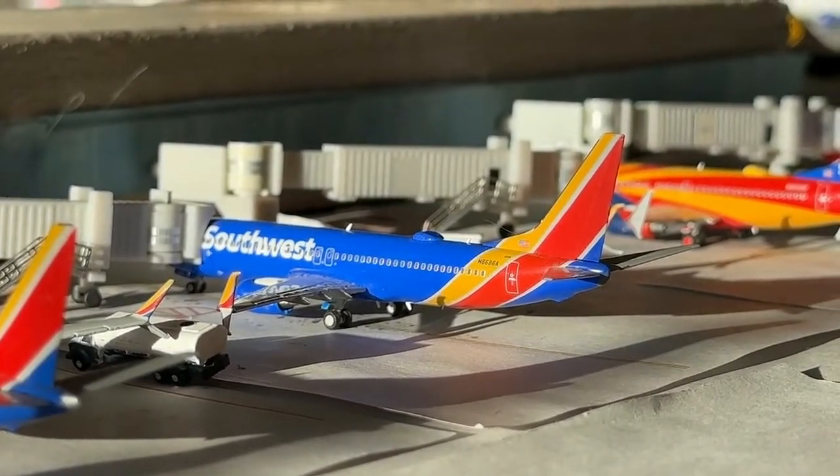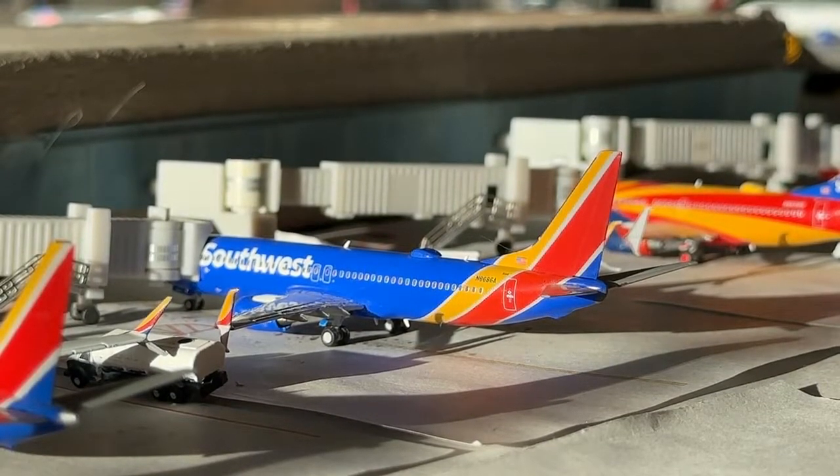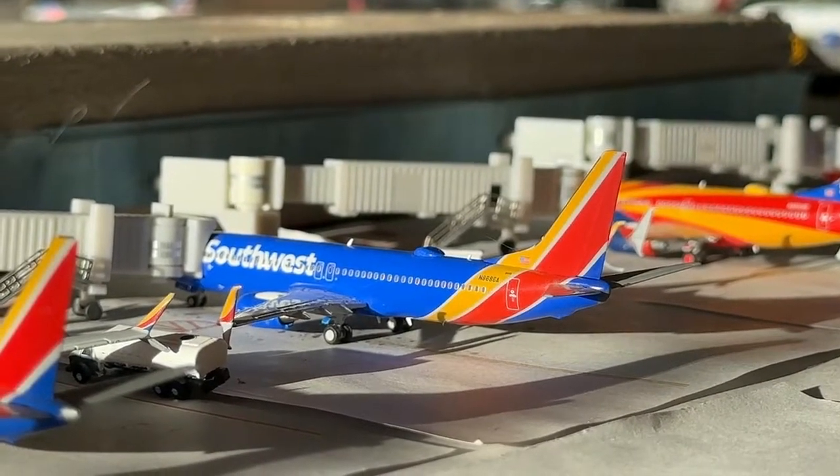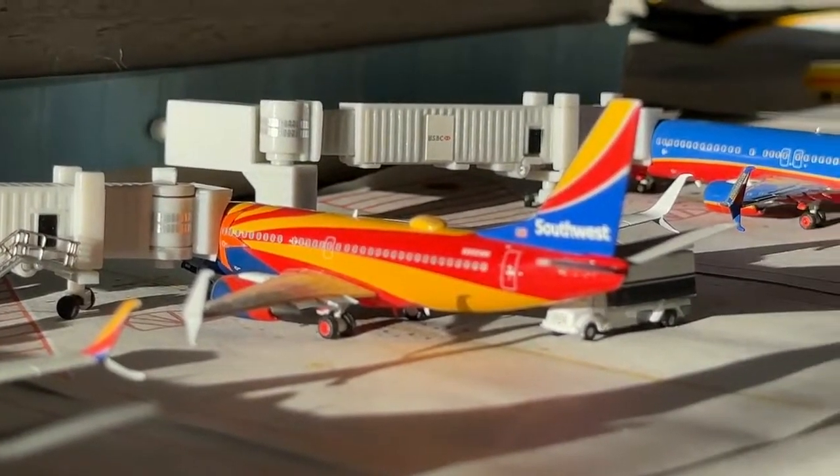737-800 in the Heart livery with the Scimitar winglets is currently loading up after a non-stop service today in from Houston Hobby. This guy's going to be continuing today over to Dallas Love Field International Airport. So you'd love to get to see all the progression here for Southwest. They've been doing really good.